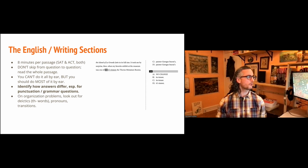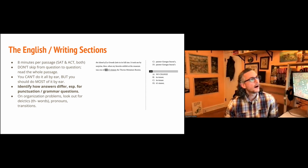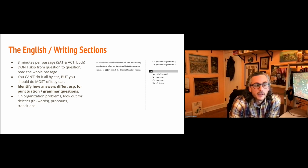It's also important that one of the best strategies for helping you to do this is to start with the answers and begin by identifying how the answers differ from one another. So if you'll note on our example here, which is actually a passage about the Art Institute of Chicago, the first thing I would do when I approach this question is identify how these answers differ from one another. So you'll note that answers A and D are "it's," I-T apostrophe S.